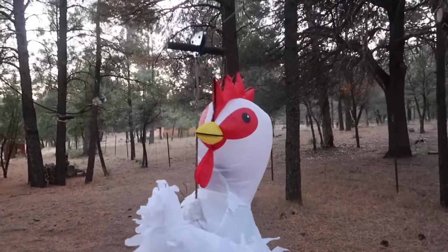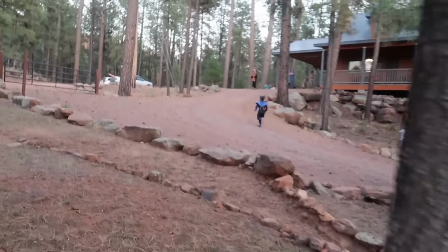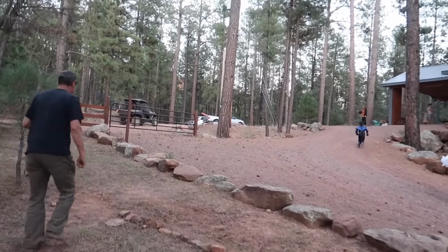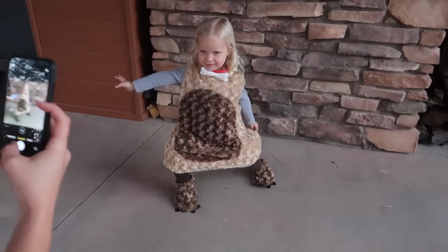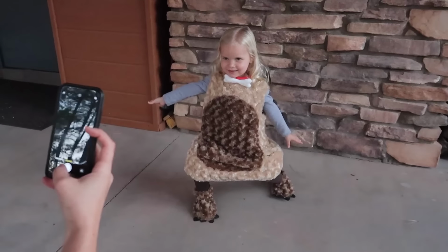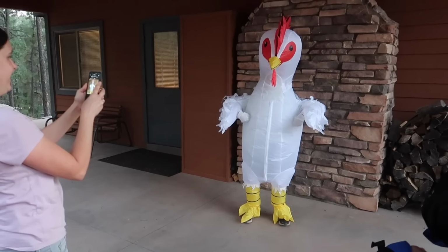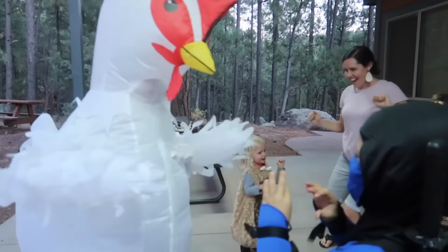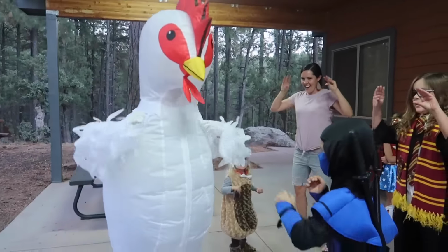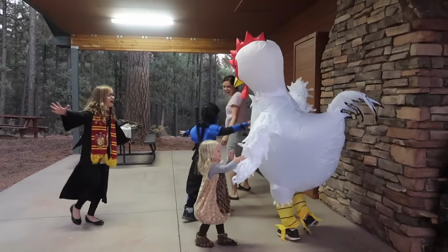Chicken on the zip ride. Neighbors driving by are wondering what's going on. Ready? Oh, that's a good move. The puppy move. That's the puppy move. Smile. The chicken dance. Na na na na na na na na na na na.